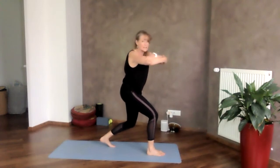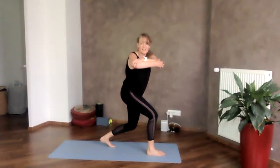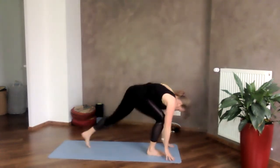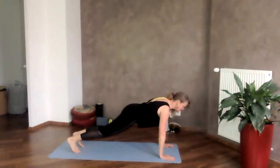Turn now to your right. Hold it here, hips back. 5. Good, good, good. 4, stay with it. 3, hang in there. 2, 1, come back, hands to the floor, step it back. Plank position, lift your head, knees soft, hips up.